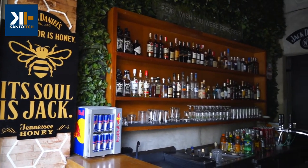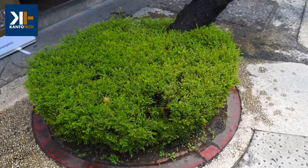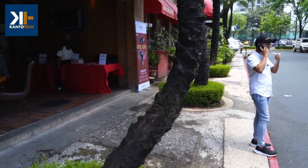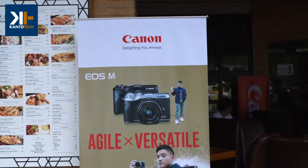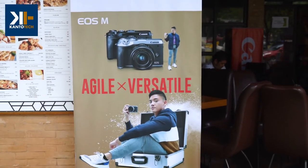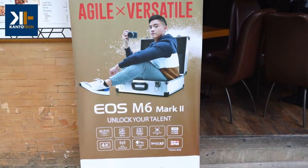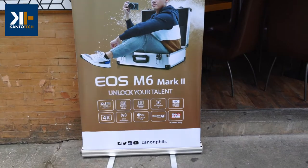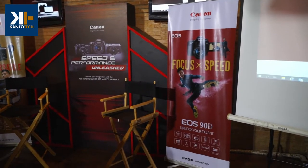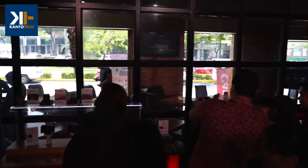So basically, both of these cameras are processed by the image processor Digic 8 technology, and both of these have a 32.5 megapixel. So currently up to date, only Canon has the highest megapixel count for an APS-C sensor, which is at 32.5 megapixel. Both of these cameras use the dual pixel CMOS autofocus. And in terms of still image, their maximum ISO is at 25,600. For movie, the maximum ISO is at 12,800.